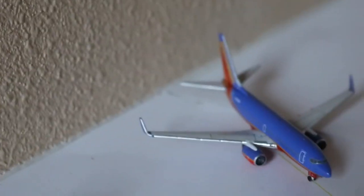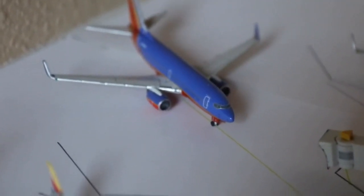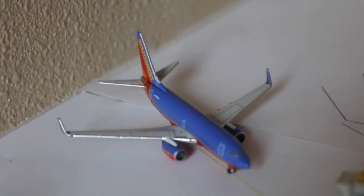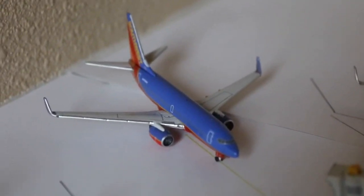Here we have a Canyon Blue 737-700. This one's currently just pulling into the gate from Kansas City, and we'll be heading out to Orange County.